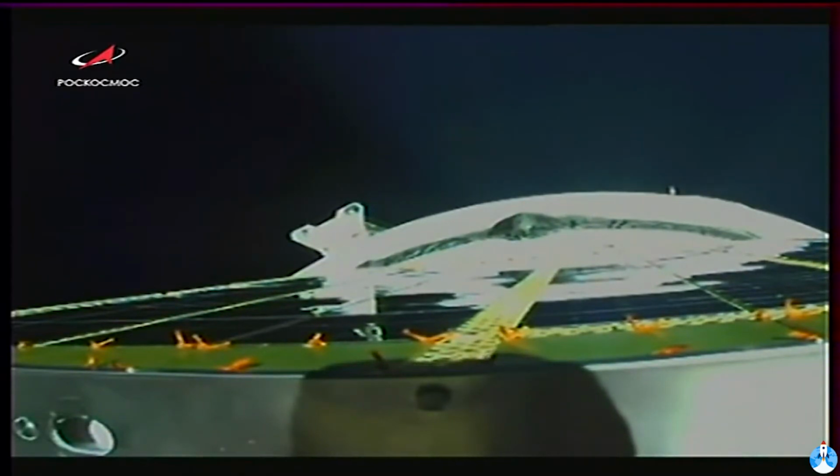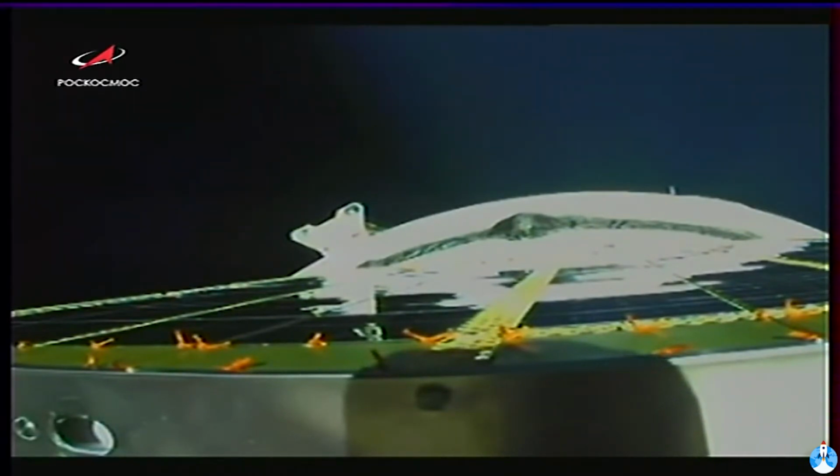With second stage shutdown and separation, the third stage skirt was jettisoned prior to third stage ignition, which will continue until 8 minutes and 46 seconds after launch. The third stage engine is performing as planned. About 3 minutes left in its burn time ahead of spacecraft separation and insertion to Progress 78's preliminary orbit.